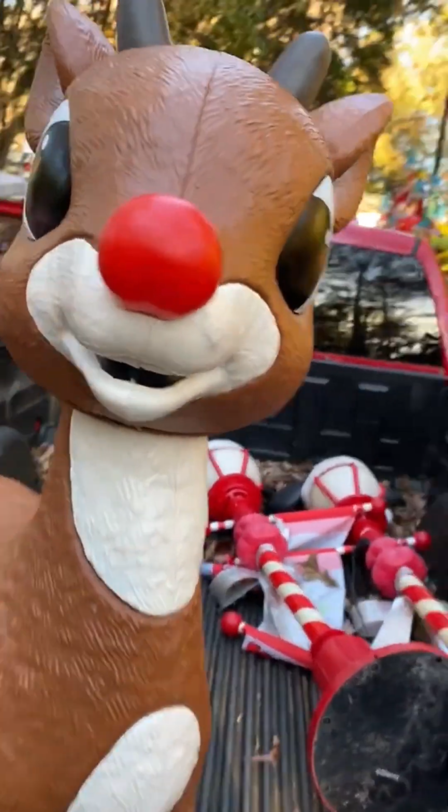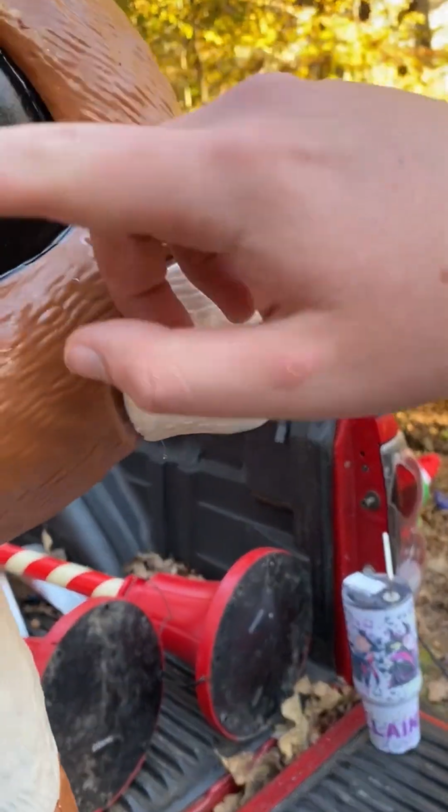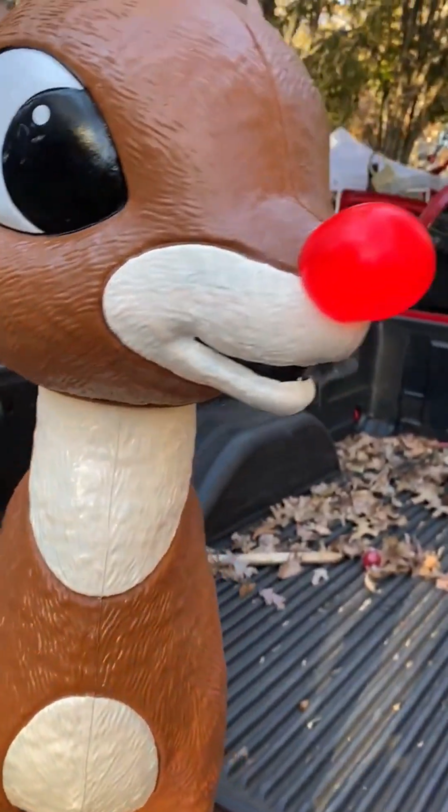Only problem with ours, we do have a little scratching on this eye here. It's like some clear paint on there, and it's starting to peel off. Yeah, it's like a little clear coat. Looks like they didn't cure it really well, but Boo's going to take care of that.